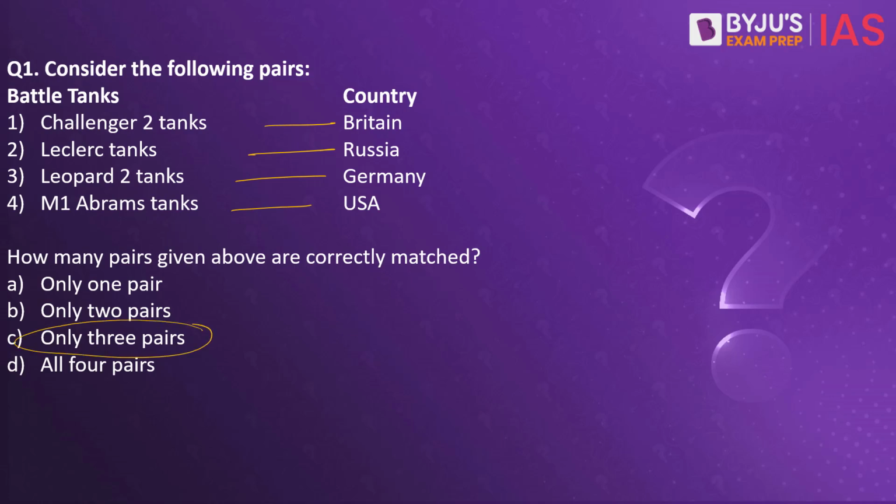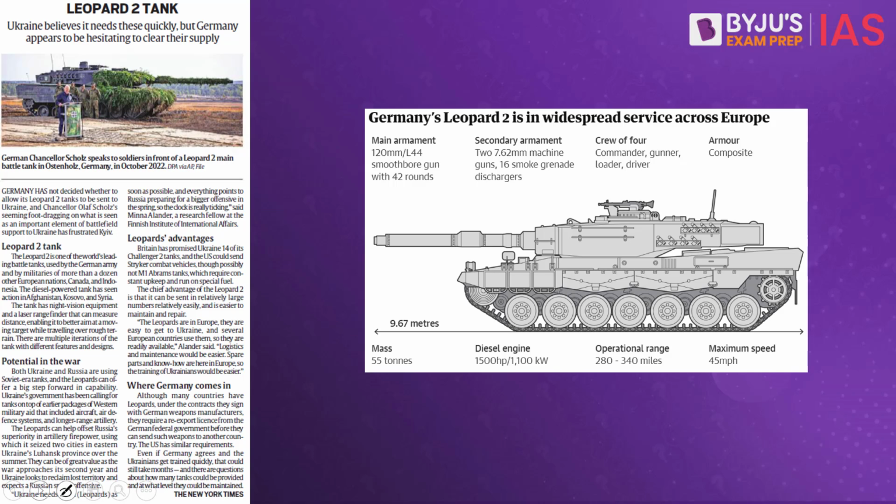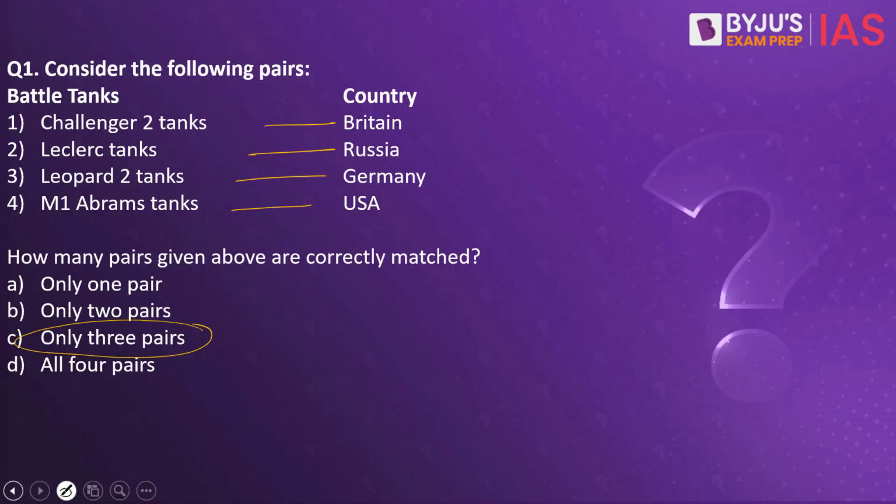Why have we taken this practice question? Because this article on the Indian Express makes a reference to the Leopard 2 tanks. Let us try and understand what are these statements. When you look into the first statement, yes, Challenger 2 tanks are from Great Britain. Leclerc tanks is not from Russia, but instead it is from France. So remember, Leclerc tanks are from France and it is not from Russia. Leopard 2 tanks, yes, they are from Germany, and M1 Abrams tanks are from United States of America.